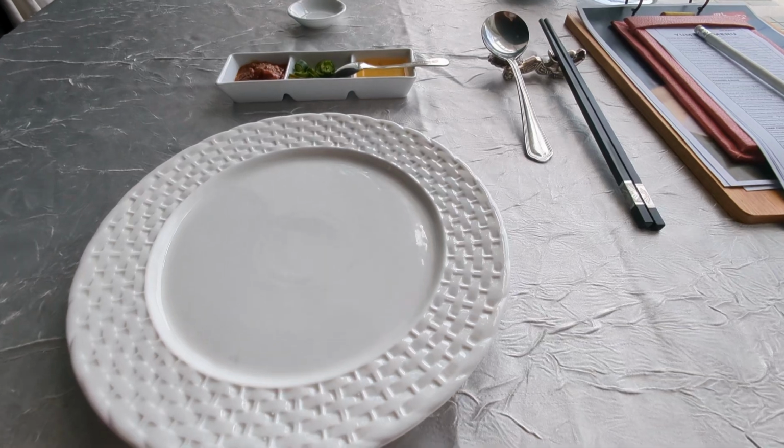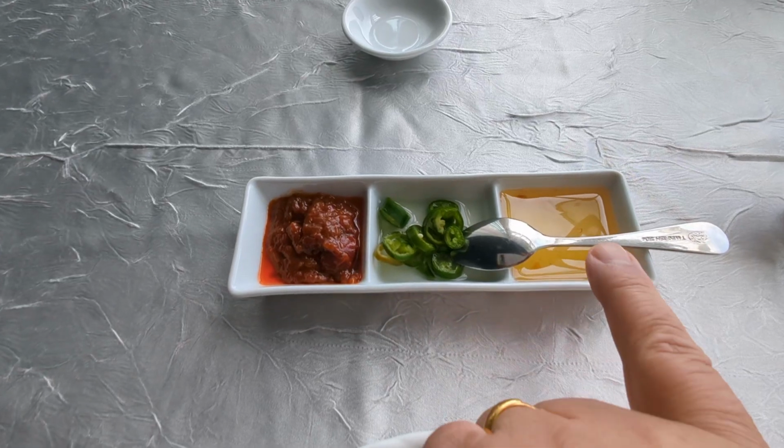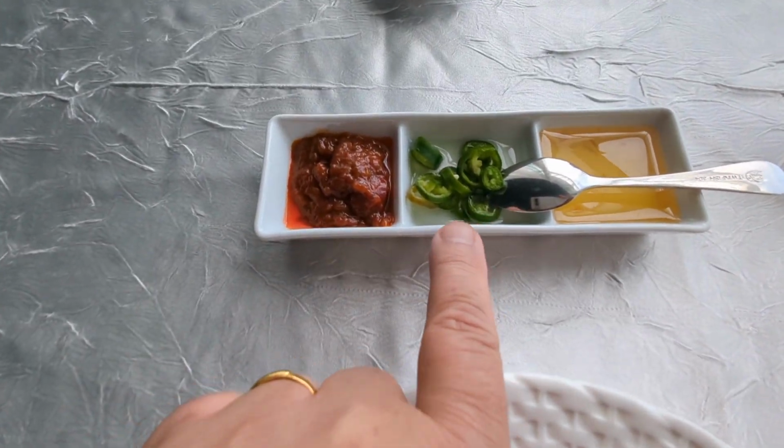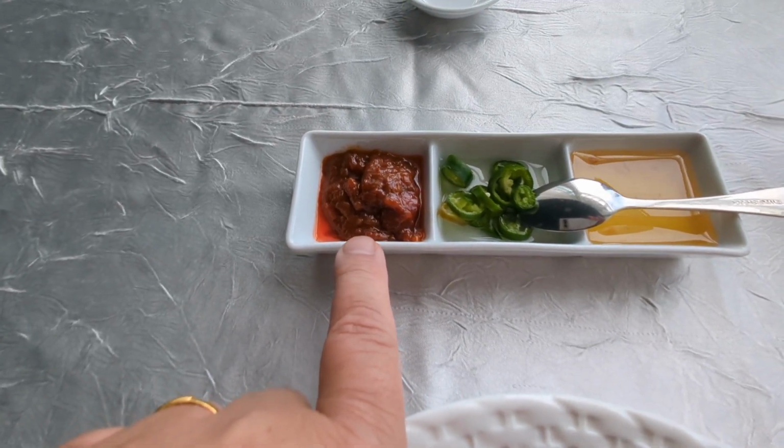Here's a quick look at the table setting. And here they provide three types of sauces. I think this might be a fish sauce. These are chilies, probably in a vinegar, and this is a chili sauce, I think. So we'll try those later.